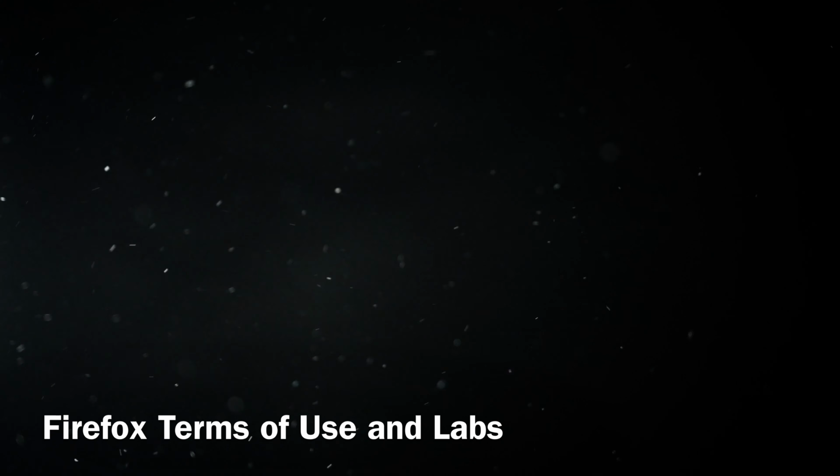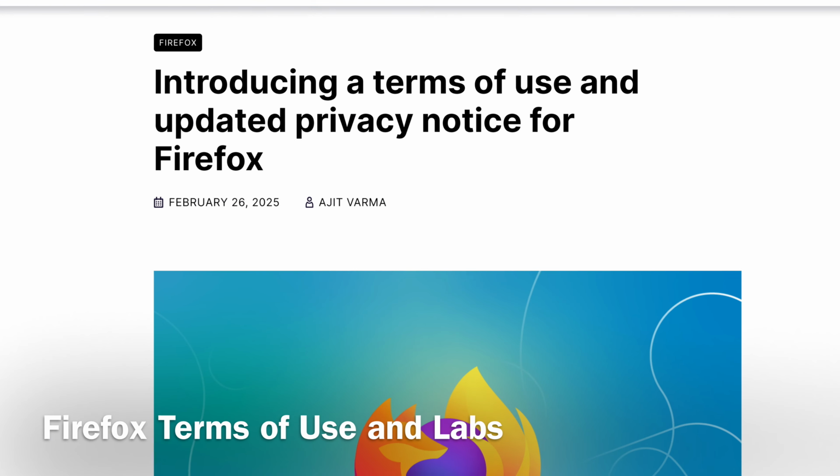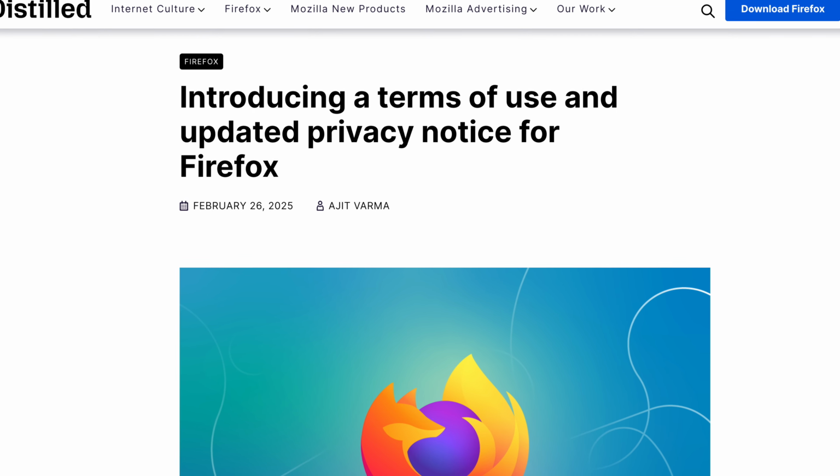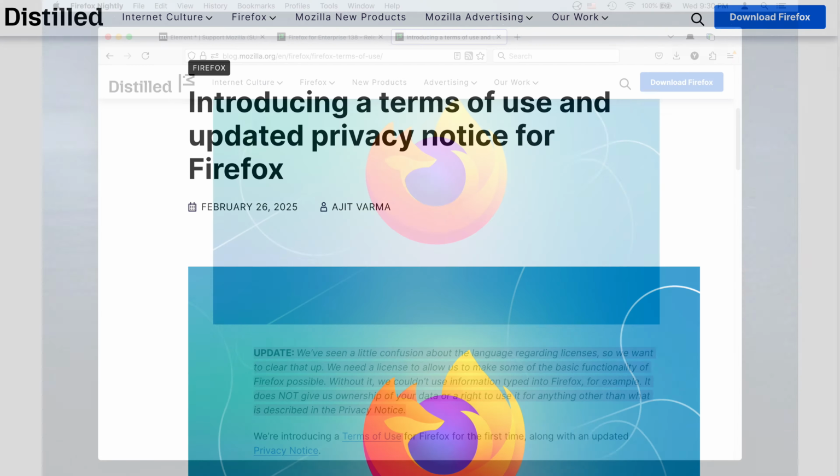It's been a few months since Mozilla released its terms of use for Firefox, and locking features behind data collection seems to be exactly the kind of thing that they wanted to enable.